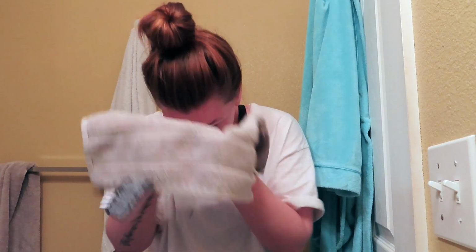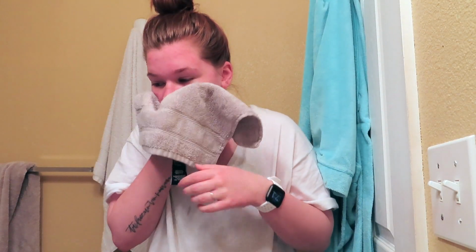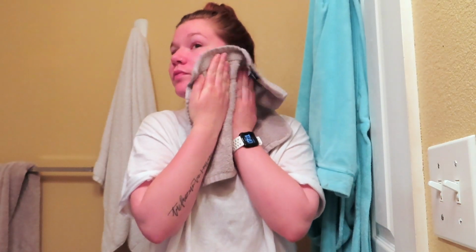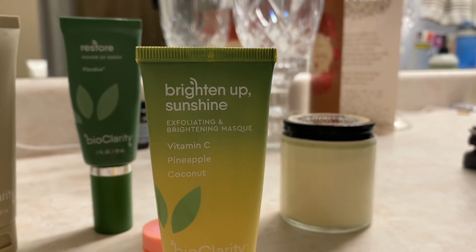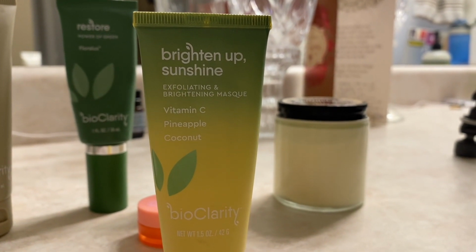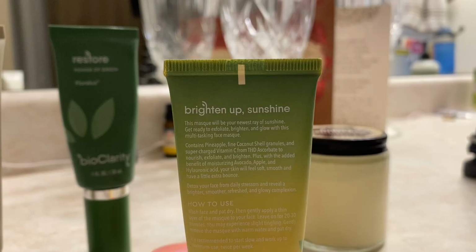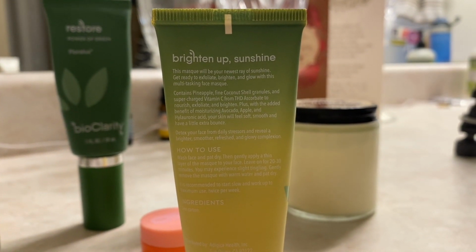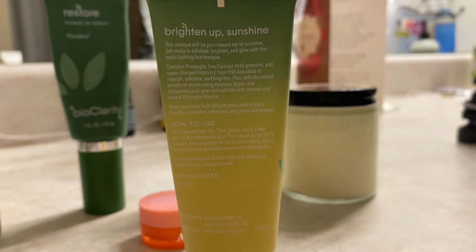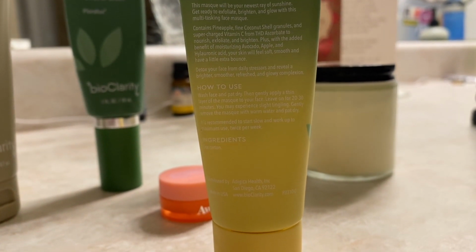I try and do a face mask about once or twice a week. And I switch between my Sari Australian Red Clay face mask, my Aztec Clay face mask, and then this one right here. I really like the ingredients in this one. It's really effective at brightening the skin and evening out the skin tone, but it's not a clay mask like the other ones are. So I definitely like using this just as a break from all of the intense clay ones.